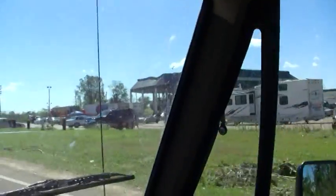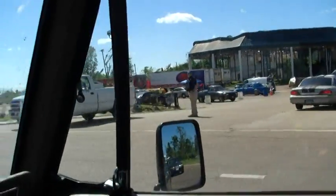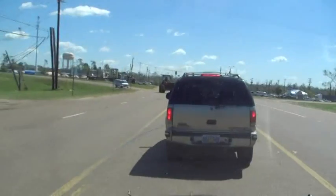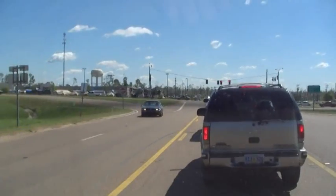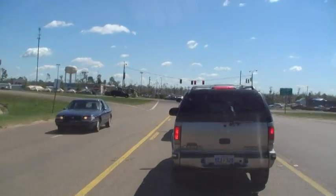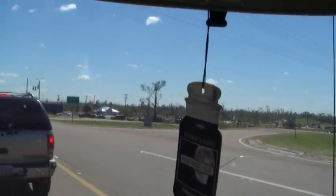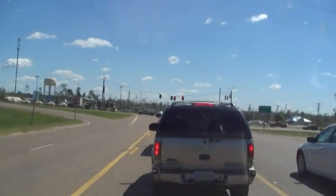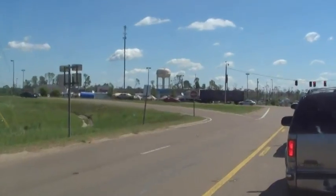But that car dealership has been there a long time. All the reporters, cops. Machinery still moving. This is 3 days later. Like I said, this is just a fingernail for the damage that's done. Fingernail tip of the damage that is done to this town. There's all your relief tents.